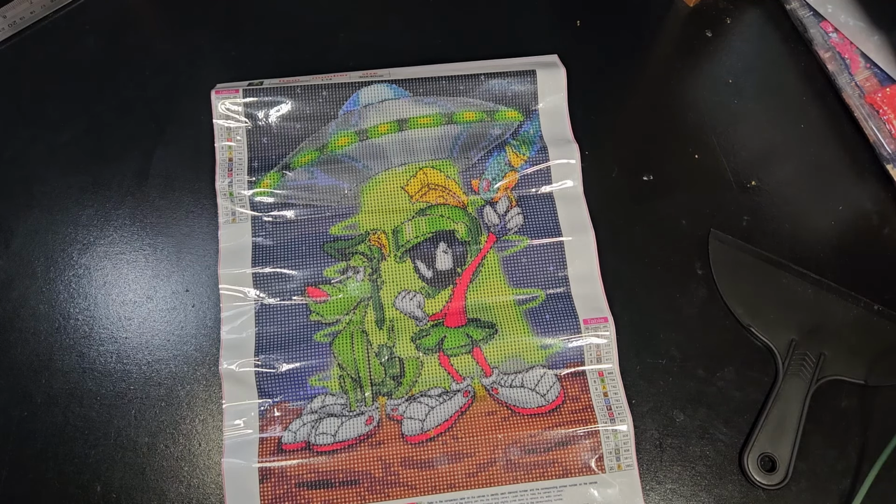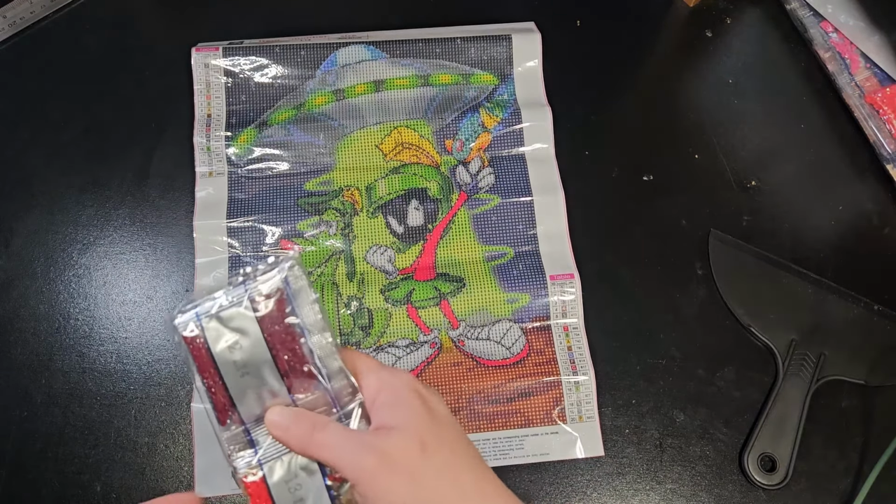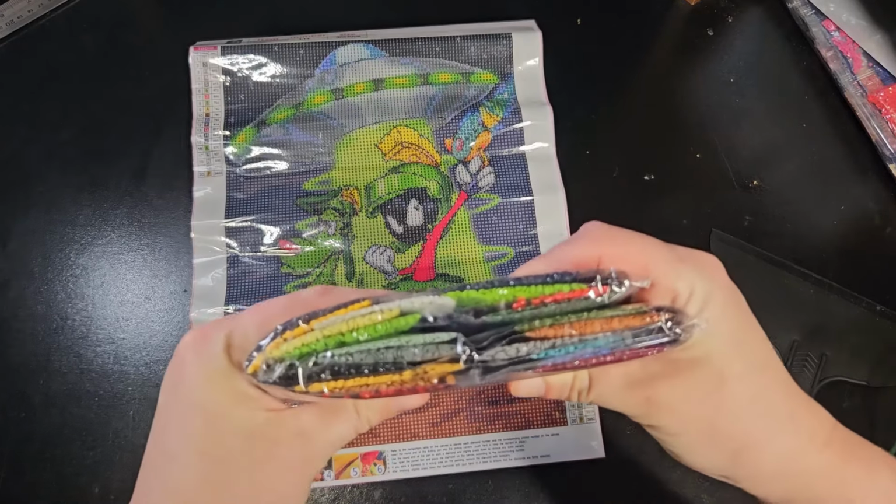Or is she going to go into her landscapes? Like, she wants to do landscapes this year, so is she going to go into landscapes? I don't know. You have to watch and find out. All right. Let's see. Yep.